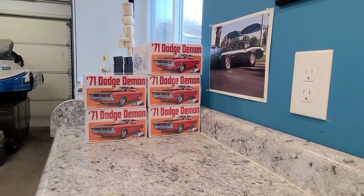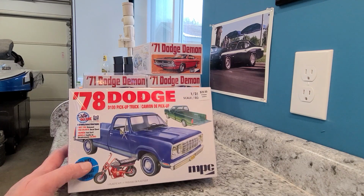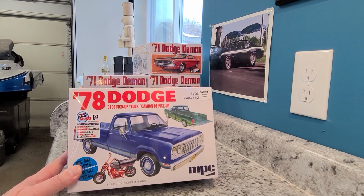And then myself, I have this kit already, but I got an idea from the GI mechanic, Cliffy over there, his channel, on some of the things he's doing with his USAC build. He's still finishing it. He went way radical with his USAC build. I'm very excited to see it when it's done. But it kind of gave me an idea on a shop truck. So this was there at Hobby Lobby too, so I picked up another 78 Dodge. I'm going to build a shop truck.